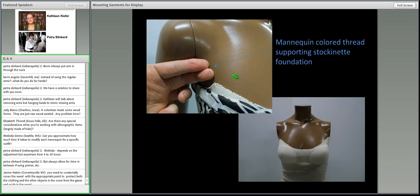And there's a close-up view of bust padding. And this is great when it can just slip under the stockinette and the stockinette holds it in place for you.